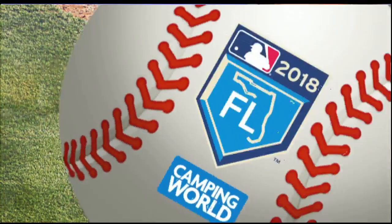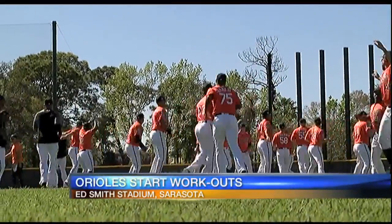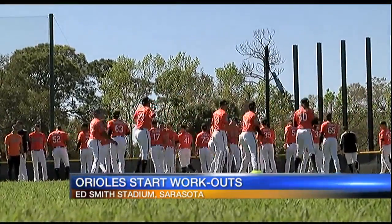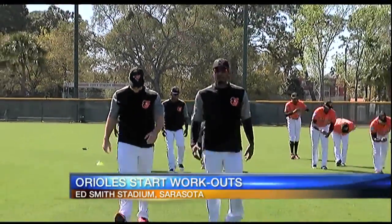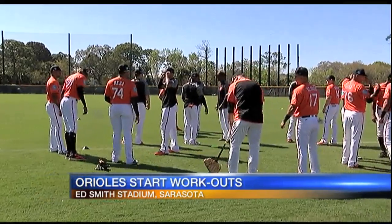With spring training games starting this week, the morning marked the first full squad workout for the Baltimore Orioles. This is the 9th year that the Orioles have trained in Sarasota. Visit Sarasota says the 6-week season generates about $45 million for Sarasota County and has an $89 million year-round impact, from full and part-time jobs to hotel rooms and meals and restaurants. Thousands of fans come to this area each spring to follow their favorite team.